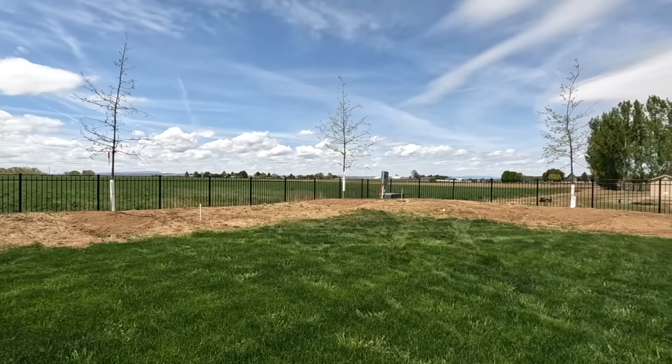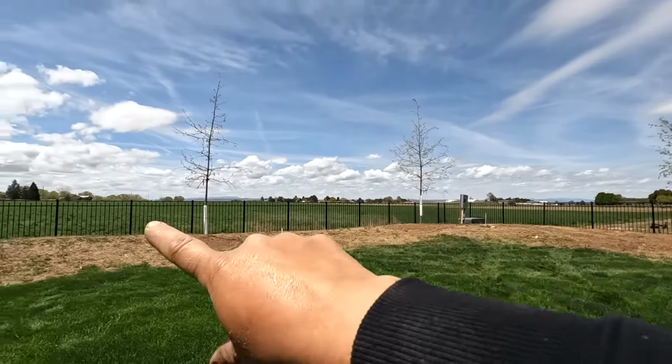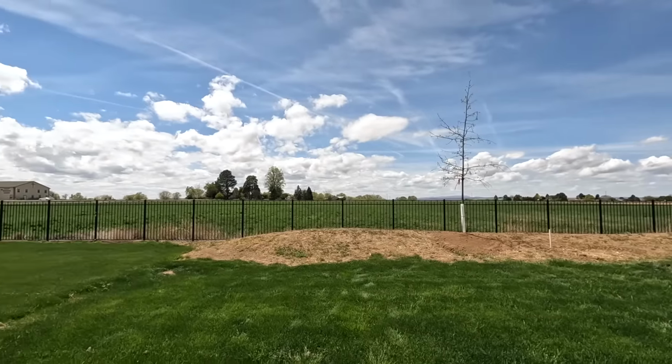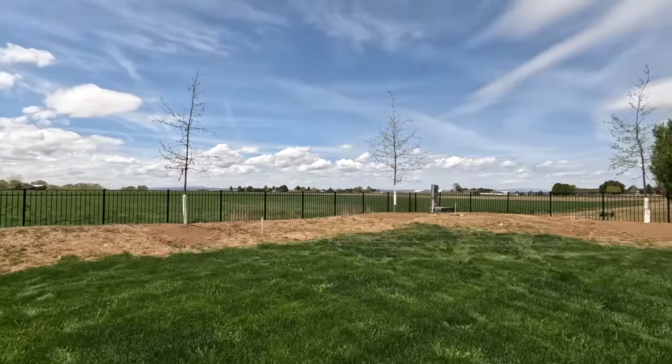And we will be adding tons of evergreens, lots of big shrubs. Eventually, this will be fairly blocked off. I mean, it's kind of a shame to block off the view, but at the same time, the wind can be pretty fierce and it usually comes from this direction. So anyway, I think this is a really great start.